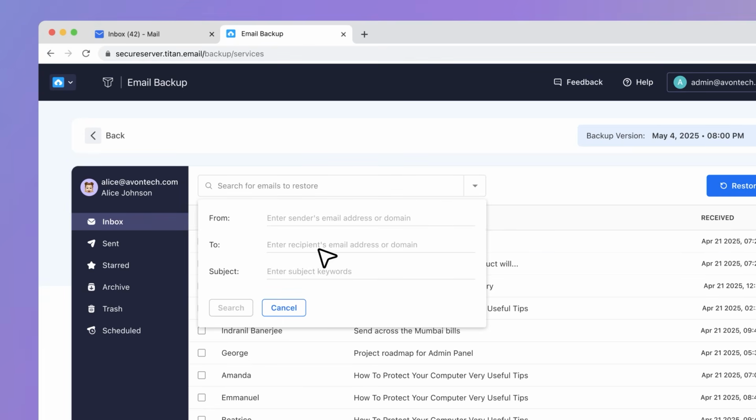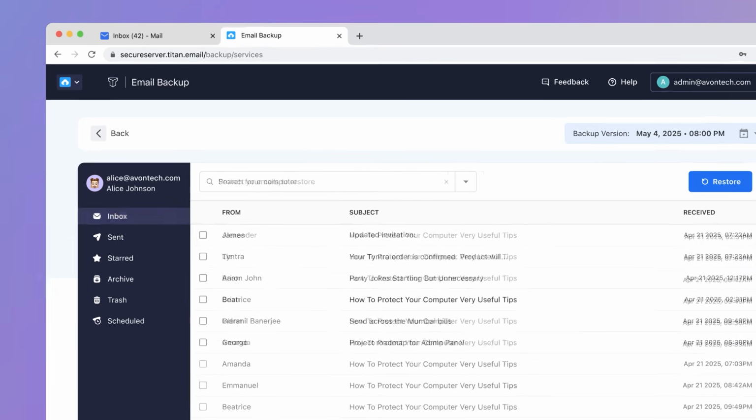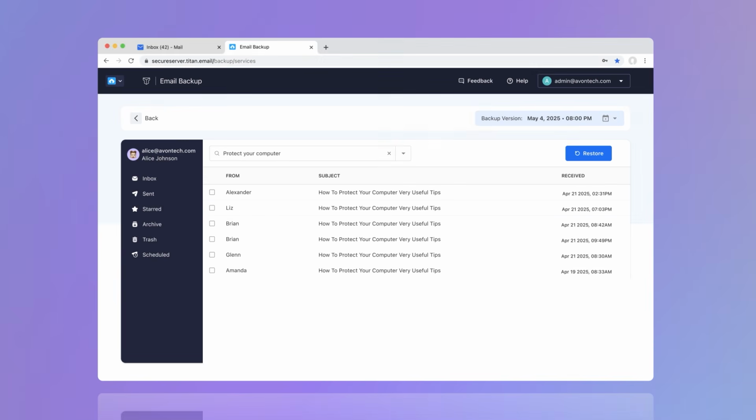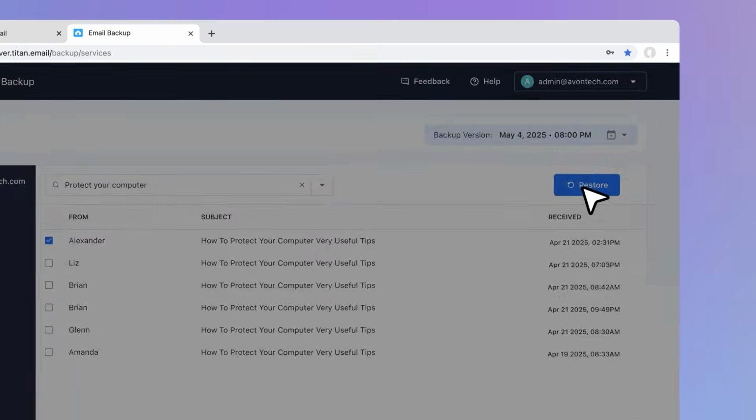Search through any backup version. Instantly find emails that were deleted, misplaced, or received years ago. Once you've found the email you're looking for, you can choose how you want to restore it.